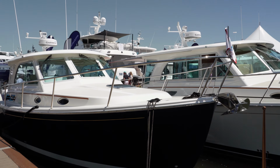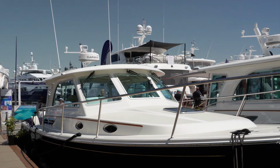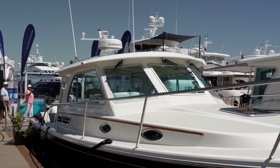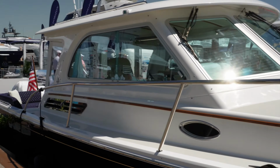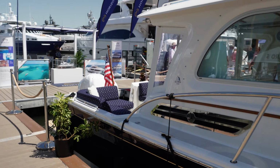Here we have the Back Cove 34. It doesn't have a full enclosed steering area. It's got the soft back, if that's what you want to call it. But it's the smaller version of the 39. Still a beautiful boat though. And this would be for twin engine outboards.